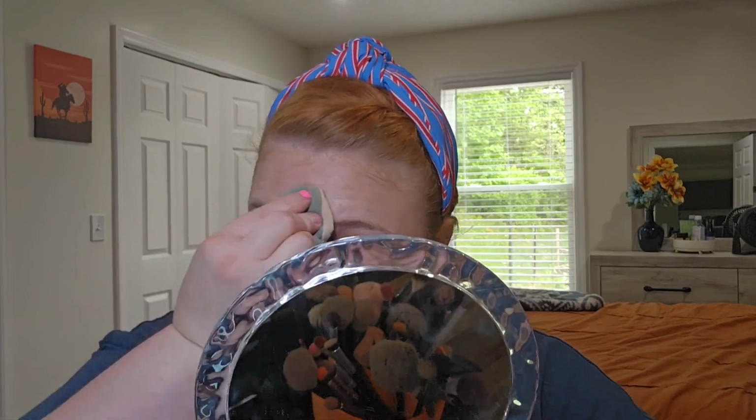So I like to take a sponge and set the center of my face, or a puff. This is the Morphe pointy puff, whatever it's called. Then I'll go in with a brush and just lightly go over everything else, because I'm also going to go in and set with powder products.